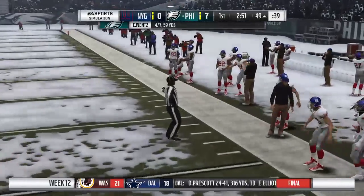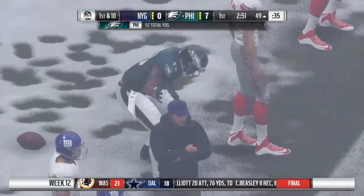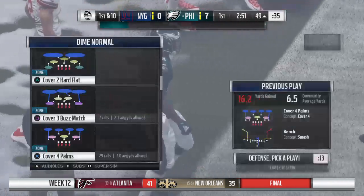Down he goes. Oh, he got position on him, and he pulls it in. A nice gain of 21 yards.